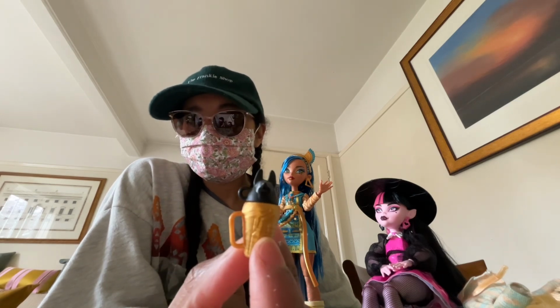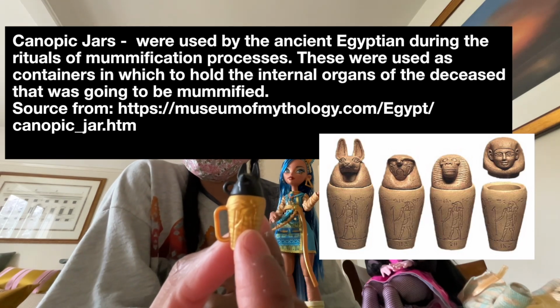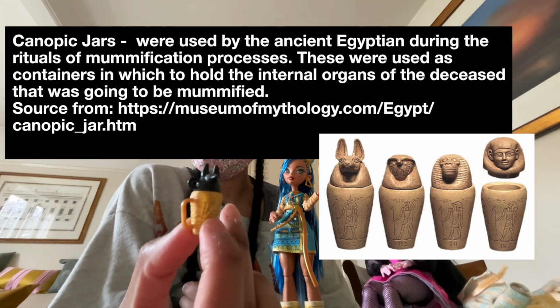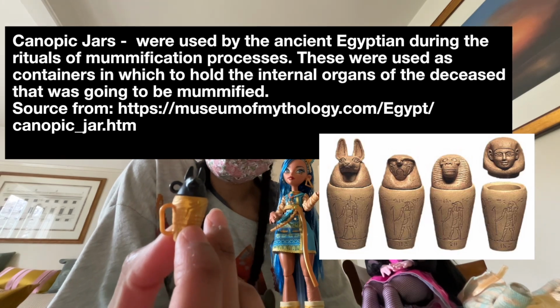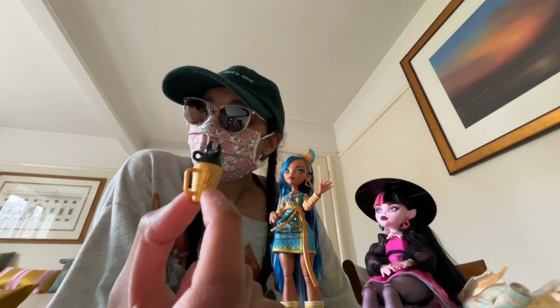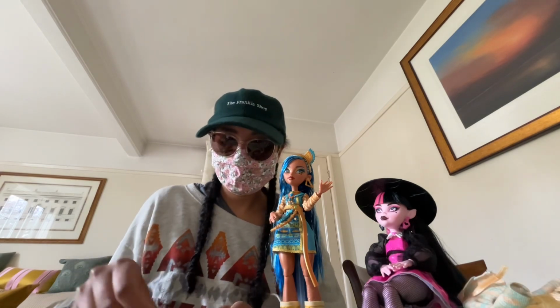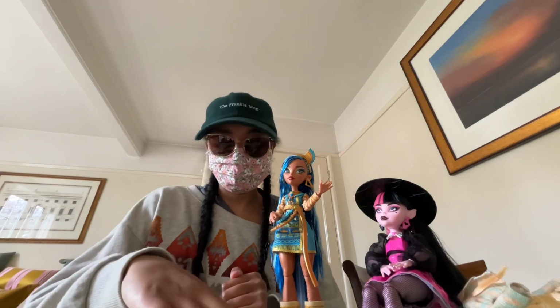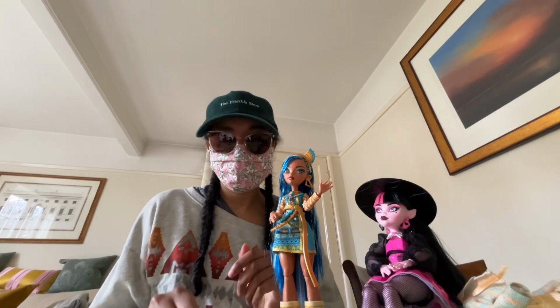So it's a little bit odd that this is a drinking cup thing. I guess it's meant to be innocent, but in ancient Egypt, this would have been used for storing organs and hearts and stuff like that for the afterlife. So it's a little bit odd, to be honest. But yeah, her bag, really cool.